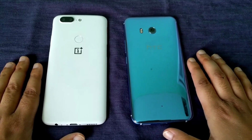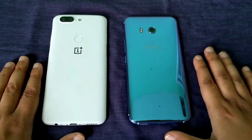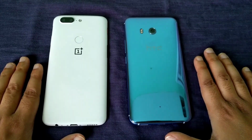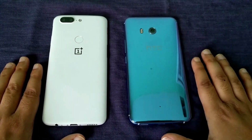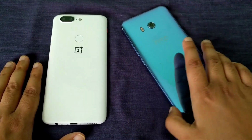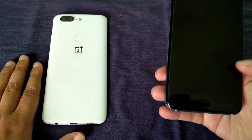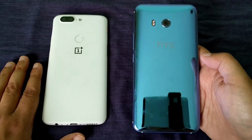Okay, glass is just a more fragile material, and if you drop it, it'll break. It doesn't matter what type of Gorilla Glass you can put on it, doesn't matter. If it falls, it'll break. So when I use my U11, first of all, I always have a case on it. No matter what I'm doing, I always have a case on it. And it's something I'm kind of paranoid about even.